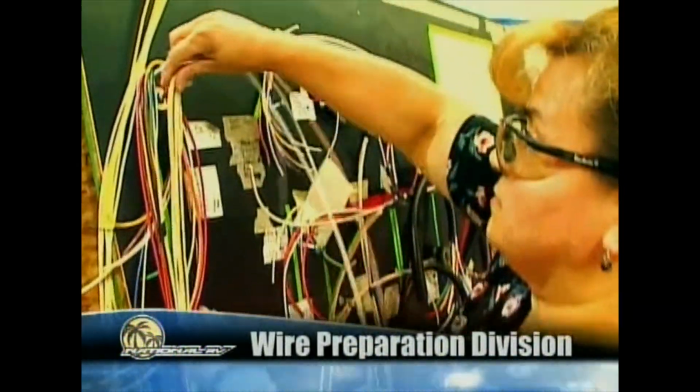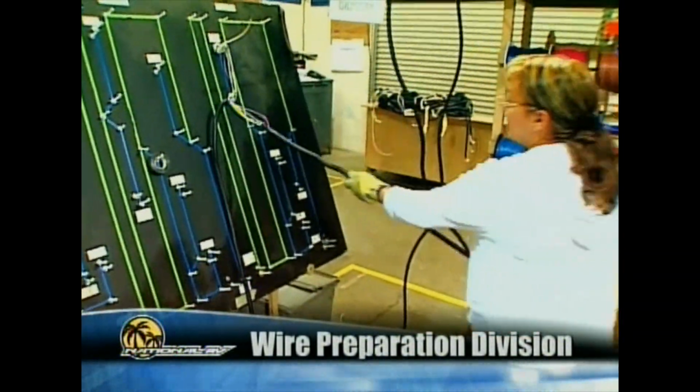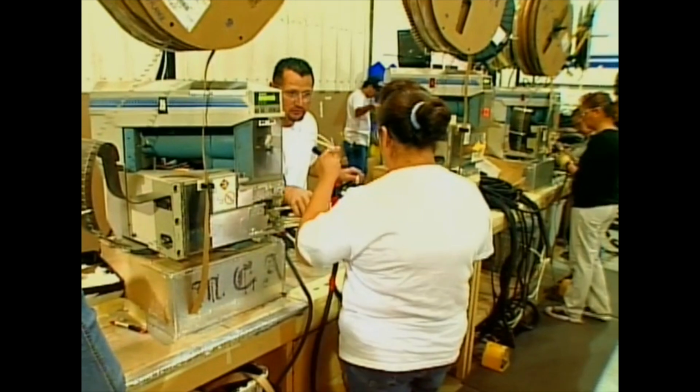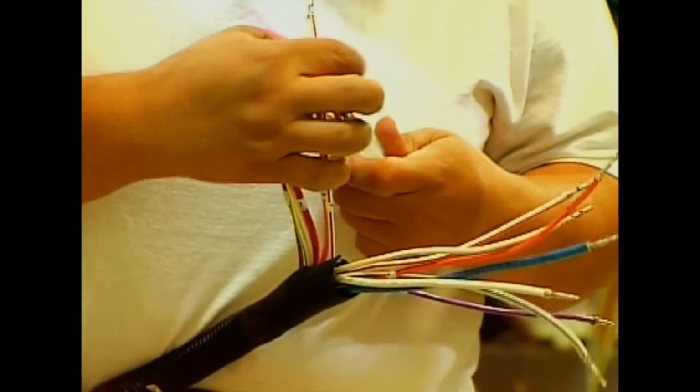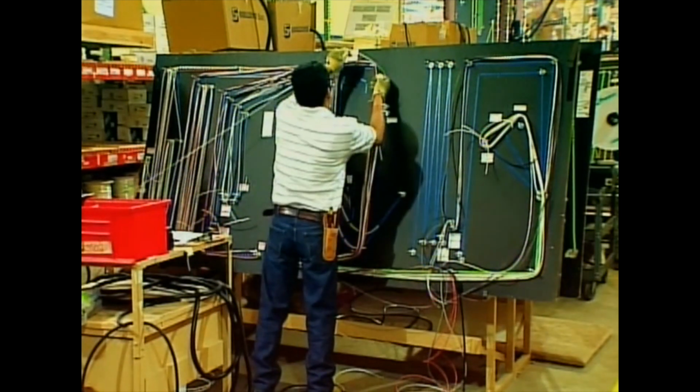Our tour continues in the wire preparation division, where we do things a little differently than other manufacturers. Here, wire looms are created for each individual coach to eliminate splicing on the line, create a superior connection with automotive plugins, and provide better serviceability with color-coded wiring and wiring diagrams.